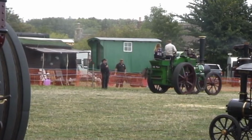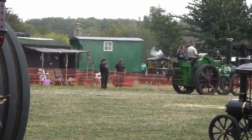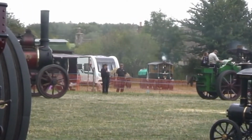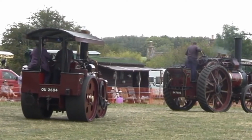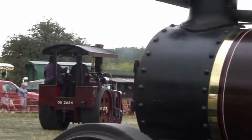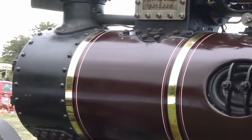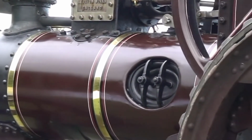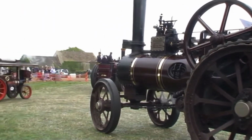5, 6 nominal horsepower, 4. It just goes to show the different grades and the different sizes. And again, this one would be found on a farm. These were made up in Gainsborough. That was about 7 nominal horsepower. About 7 nominal horsepower. And like you say, this is a single-cylinder model.